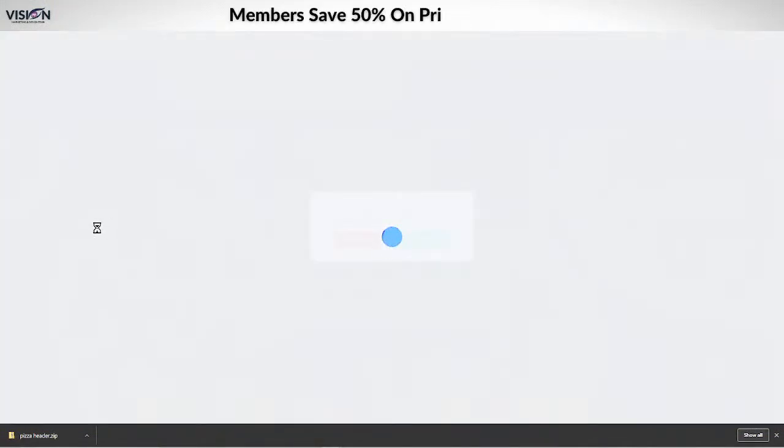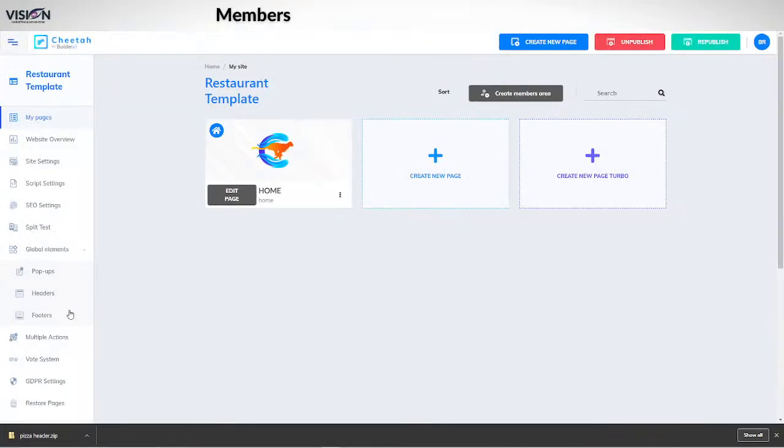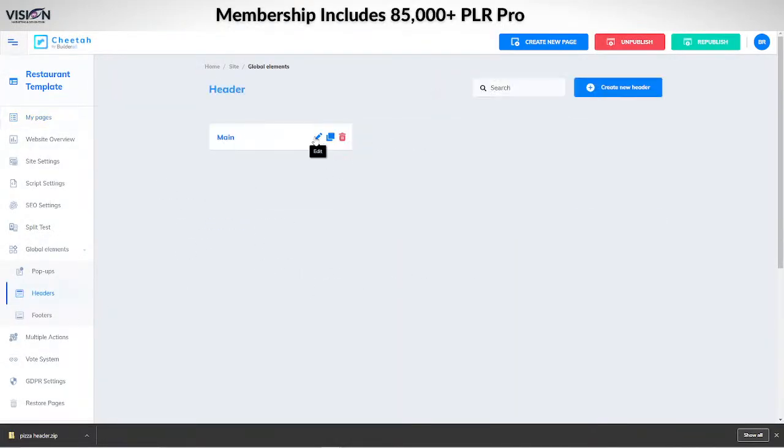All right, so I'm going to click save and exit now because I've already created my anchors for my panels. So now I need to go to the main header so that I can set that menu to go the places I want it to go. So I'm going to go to headers.